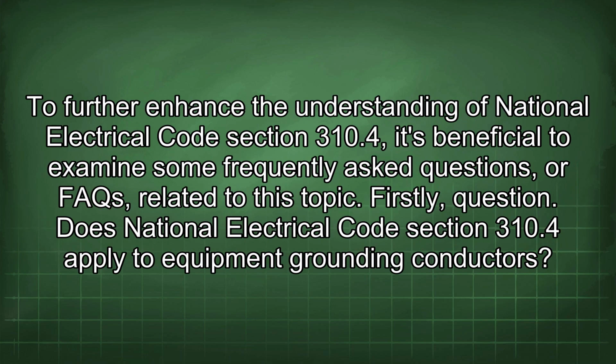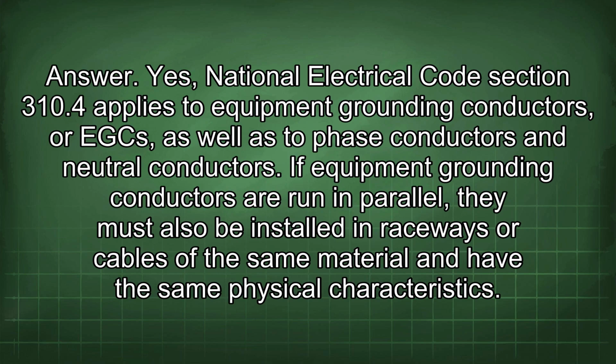To further enhance the understanding of National Electrical Code Section 310.4, it's beneficial to examine some frequently asked questions or facts related to this topic. Firstly, question. Does National Electrical Code Section 310.4 apply to equipment grounding conductors? Answer. Yes, it applies to equipment grounding conductors, or EGCs, as well as to phase conductors and neutral conductors. If equipment grounding conductors are run in parallel, they must also be installed in raceways or cables of the same material and have the same physical characteristics.